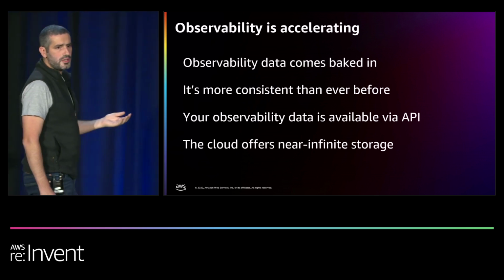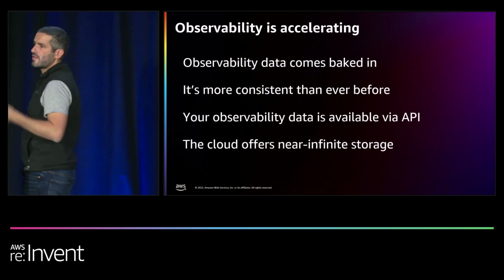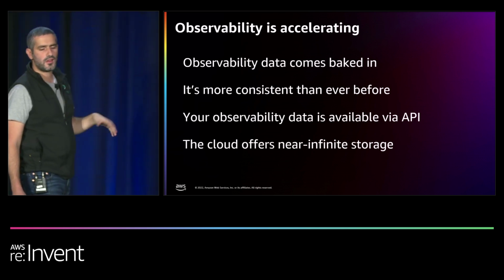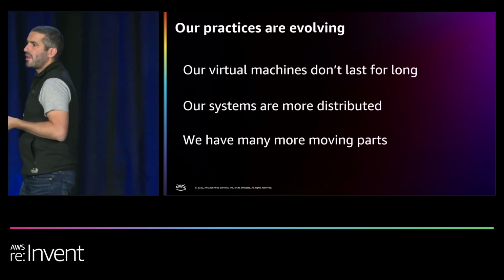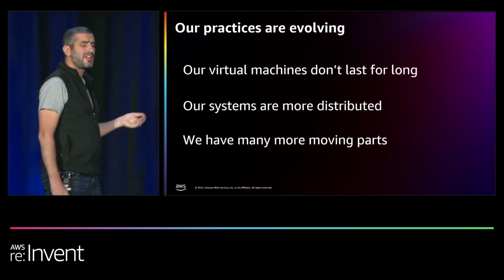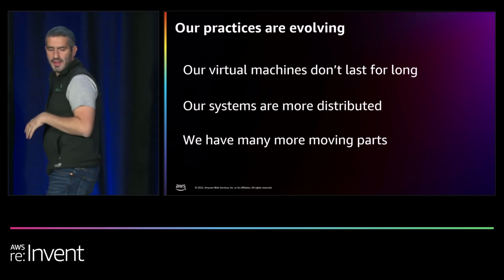And in terms of storage, which was always a problem, you have infinite storage. And you have different tiers of storage. You can put it wherever you want. It's durable. That's great. So if your problem is storage and retention, that problem is basically solved by your cloud vendor. But we have a lot more data to track, and we have a lot more issues to track. So machines don't last for long, and sometimes the only evidence you have of a problem is the log data or the metrics that machine or that function or that container had left.